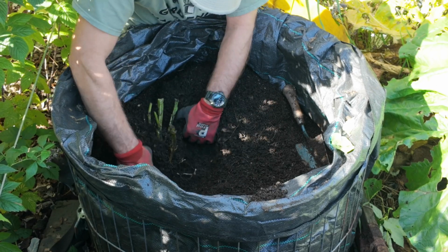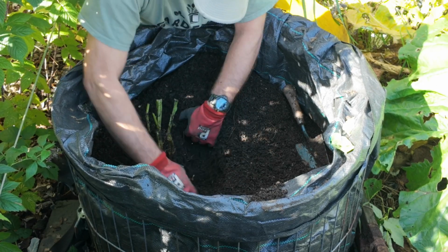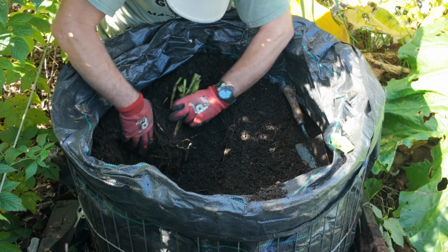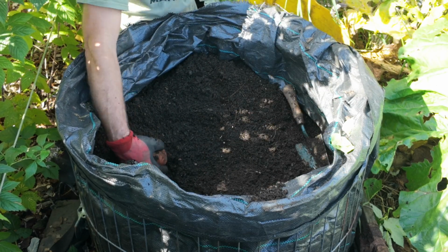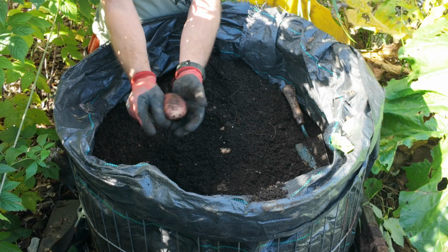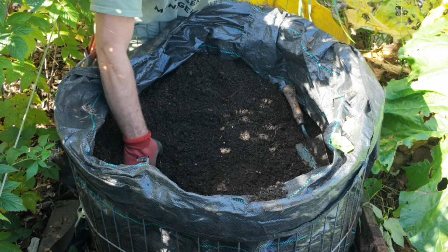Right, so I don't know if there's going to be any more under here. Hopefully there will be. Let's, oh yeah, there's a couple more under there. So that's not a bad sized little potato really.